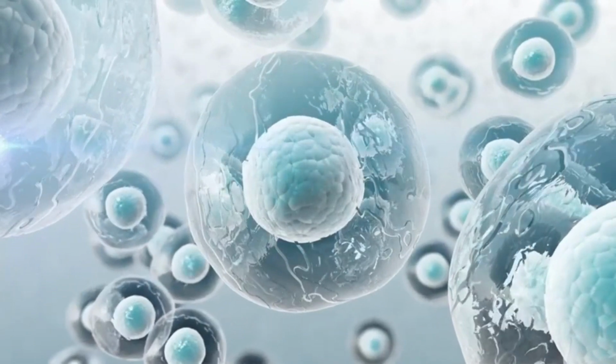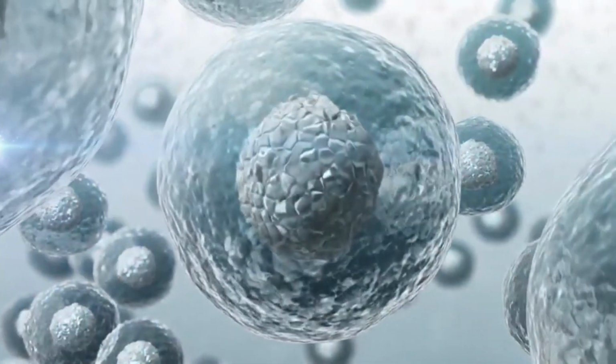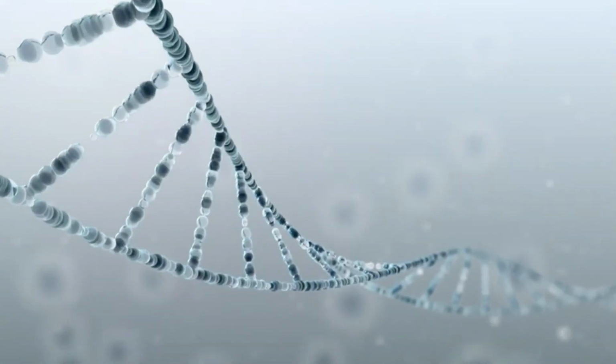Leksell Gamma Knife radiosurgery uses ionizing radiation to damage the diseased tissue beyond repair by disrupting the DNA structure in the cells.